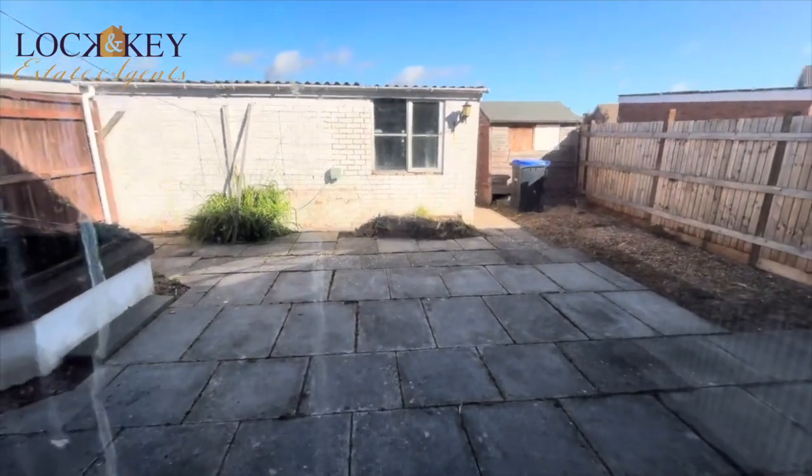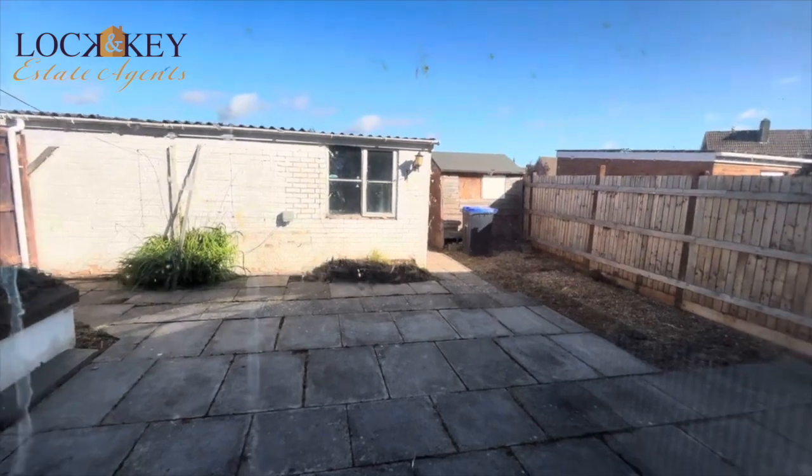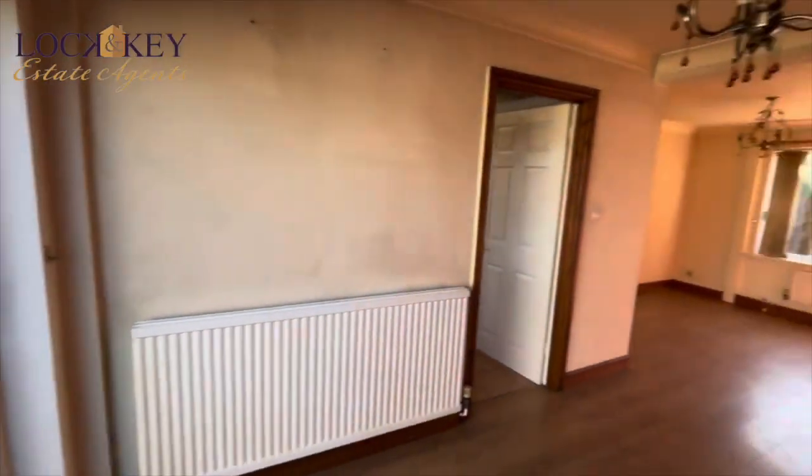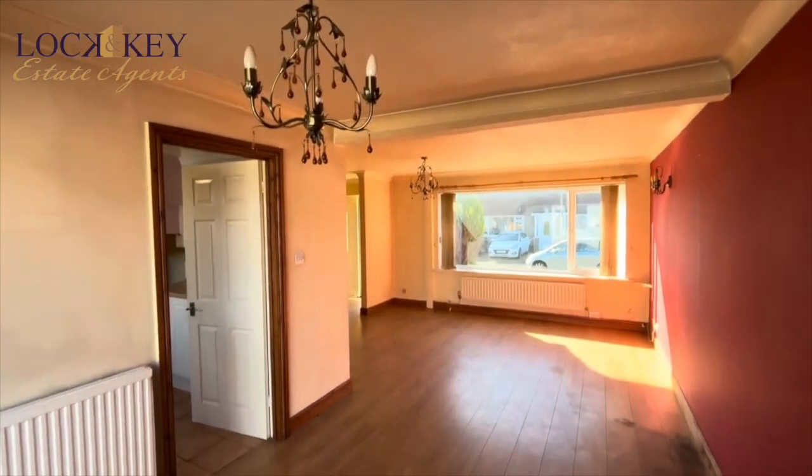Garden is mainly paved. The sun will come around later. There is a garage and there's a bit of parking. In fact, you could even make a bit more parking if you wanted to. It's a great home. This is an ideal first-time purchase. We don't get many doer-uppers. It's usually they've already been done.